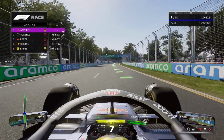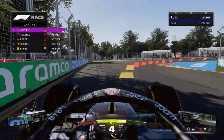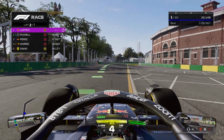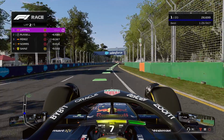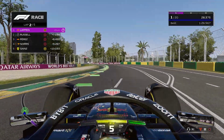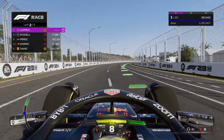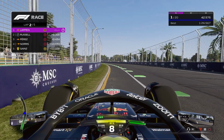Further back, we have Sergio Perez, 6.7 seconds behind Sir Lapin, Norris 8 seconds, and Sainz 9 seconds behind the pole position. Doesn't look like Sir Lapin is having much issue with power. Still carrying a lot and able to put down a lot of throttle on these flat out sections, and just adding the time to the cars behind.